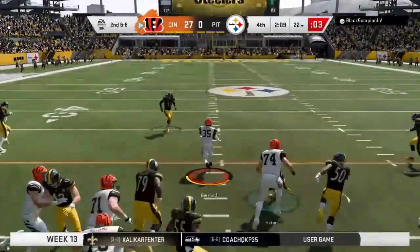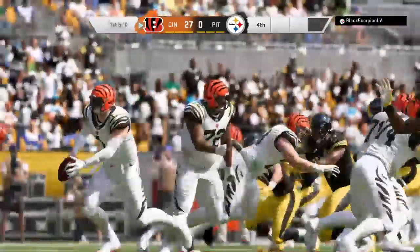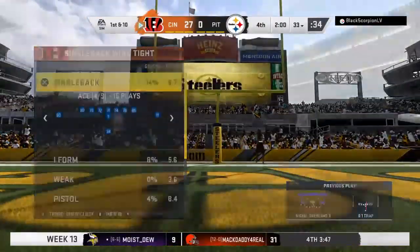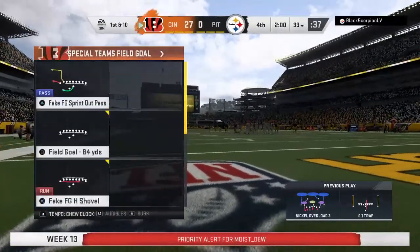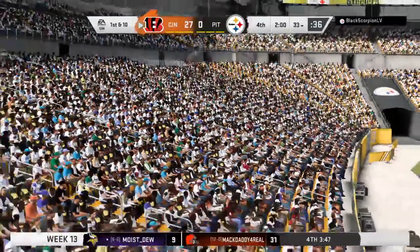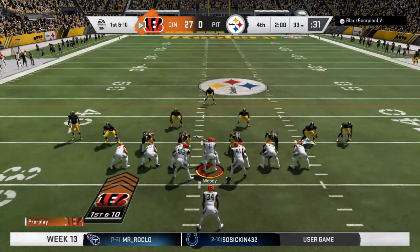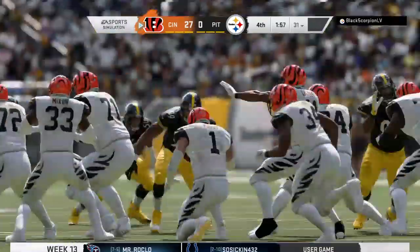On second down, Bernard. And he's got it past the 30 before he's hit and dropped. It's a Bengal first down, a pickup of 11. Just 2 minutes remaining here in the fourth quarter of what has been a one-sided affair. So the Bengals in possession of the football here as we get you reset. And they have just about put this one on ice as they've got it here, 1st and 10.